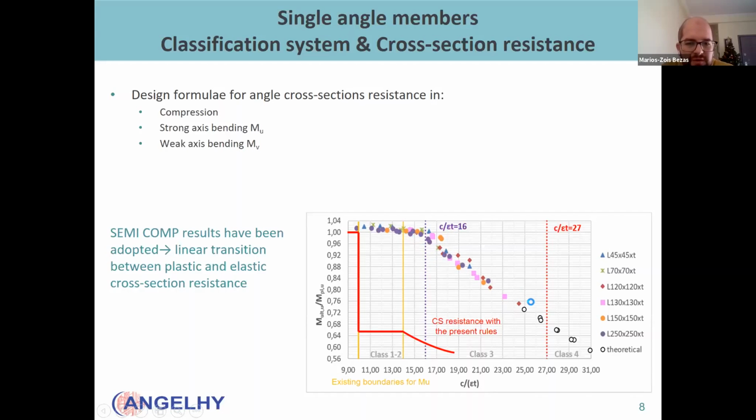And also you can see the beneficial effects from the semicomp approach that we have adopted, because here we have the linear transition, while in the current Eurocode you move from the plastic resistance directly to the elastic one, which is not the case in reality.